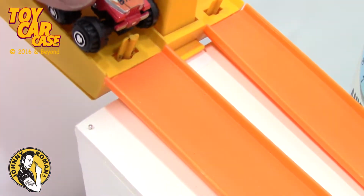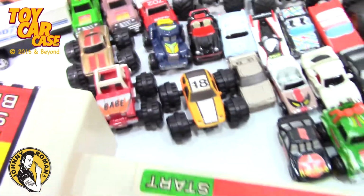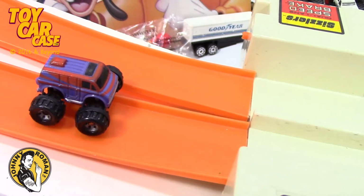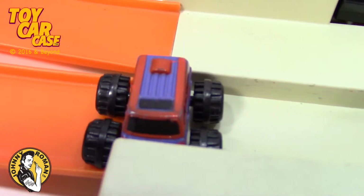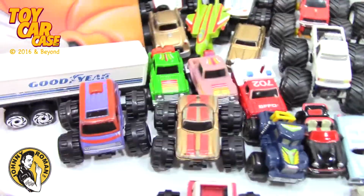Oh, here's another monster. Jeeper. That's it. Nothing exciting about that. Oh, and our van, totally cool. He didn't even make it down. His wheels wedged in between. Oh, turn sideways. Put him down here with the rest.